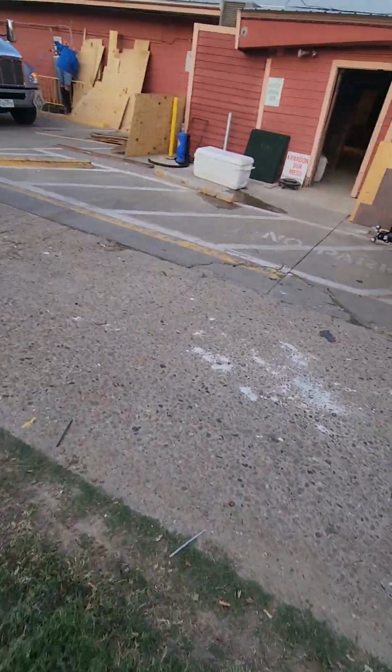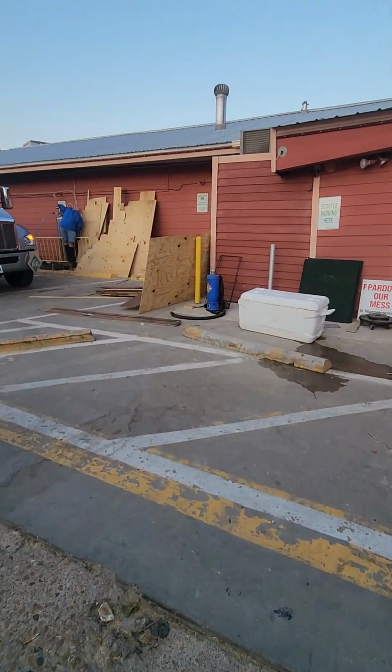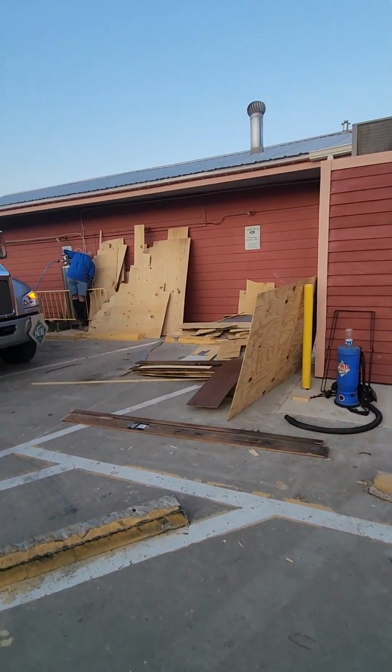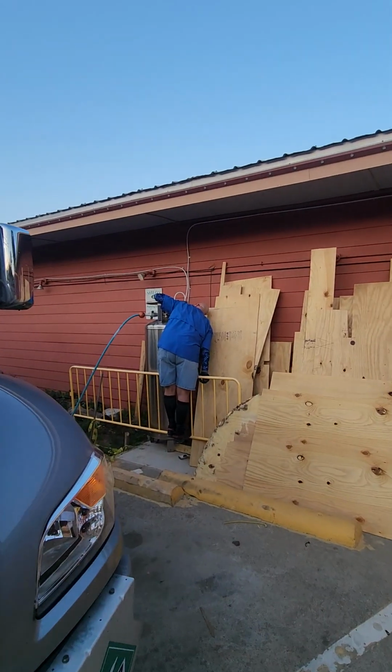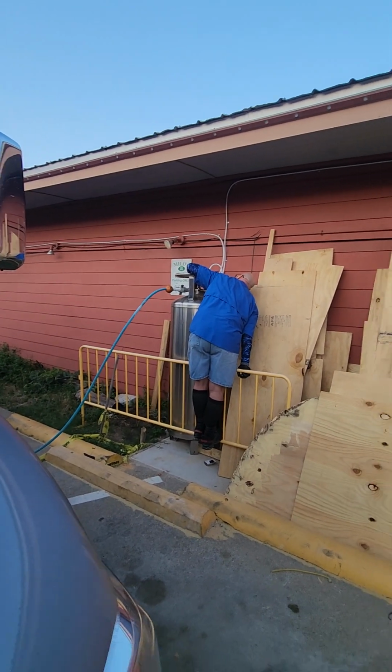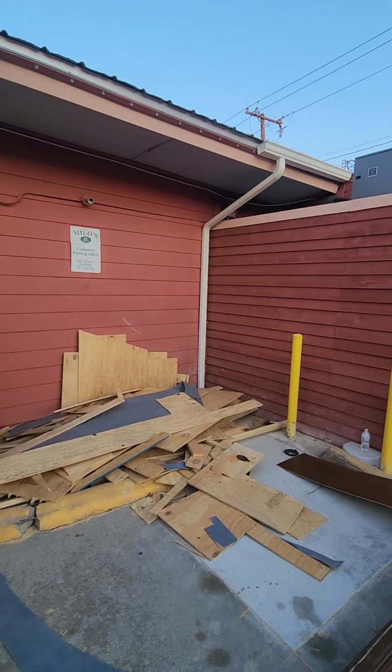But we're also kind of going to come through here for their new CO2 tank, which is outside. This guy's over here working on it right now. We're going to build a big steel cage around this whole area, and it'll be a little storage room out here.